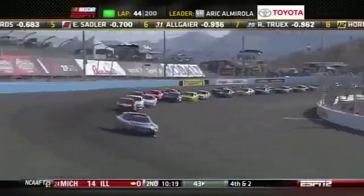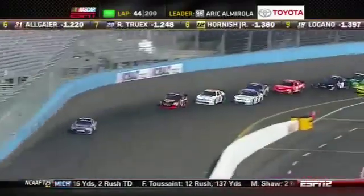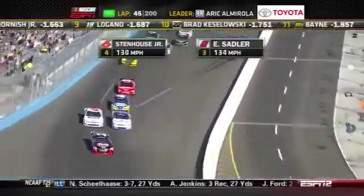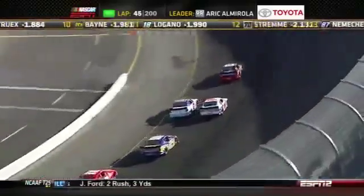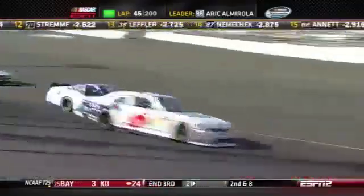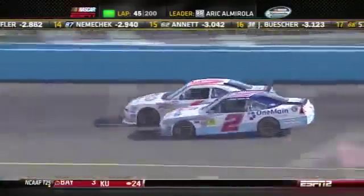You see the number 2 of Elliott Sadler right behind the 6 now. Yeah, Elliott would like to have been able to stick his nose in there and keep Ricky Stenhouse out there for a while. Now he's going to try to make the pass down the front straightaway into 1. And he's going to have that preferred inside line, and there's Carl Edwards in the 60 right behind those 2. Boy, Ricky does a nice job of hanging on. Yeah, as I rode around the track today, you can see that there were 2 full grooves down there, in turn 1 and getting off of turn 2. This is where it gets a little dicey right here.